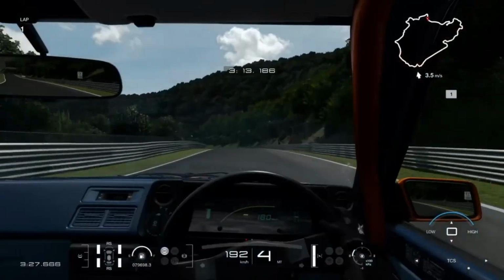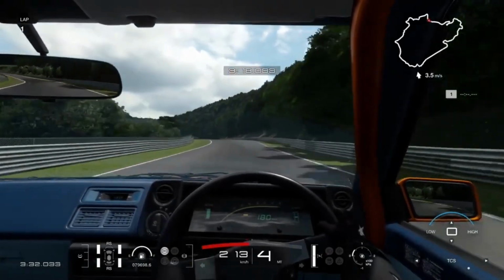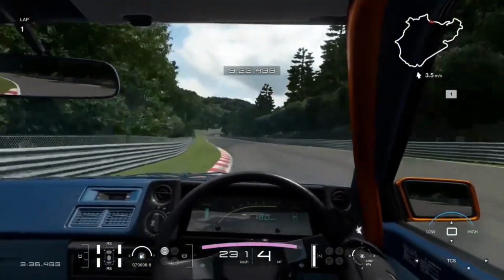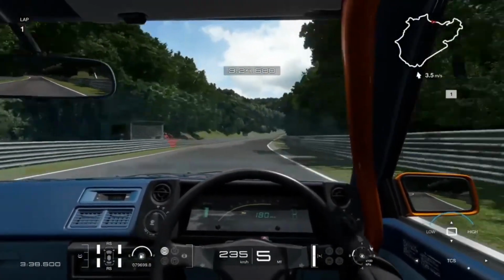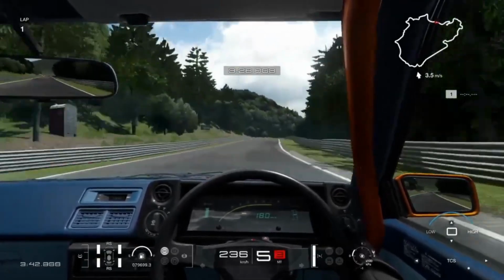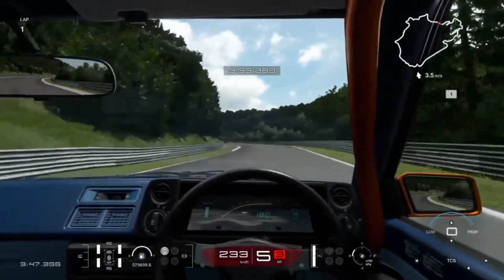Guys, I could have been so much quicker on the power coming out of that hairpin, but this car really feels good. It really, really feels good. So far, the second attempt's going well. But this uphill section, the little 300 horsepower is going to struggle up this hill. It might not seem steep. Trust me, it's very steep. Struggling to get to 240. It's decelerating. Wow, okay.